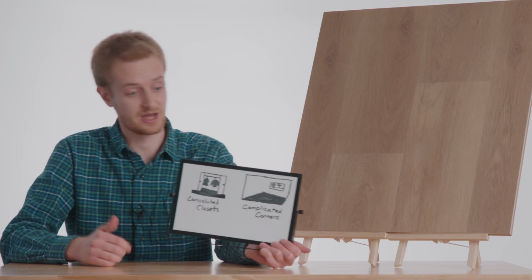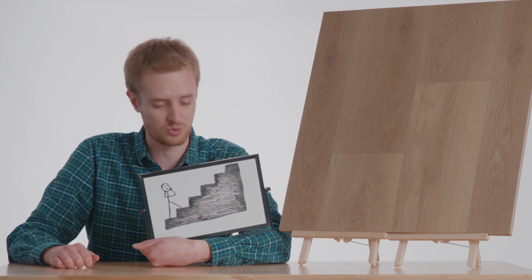In terms of what your exact cost will be, there's a lot of variables to consider. For instance, are there a lot of complicated corners or convoluted closets that require concentration, caution, and care? What about steep stairs that require scrupulous study? On the other hand, maybe you're living in one giant square room with nothing in it that's essentially an empty canvas. Sounds really boring to live in, but that would be an installer's dream.